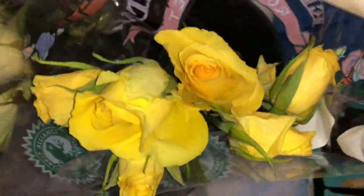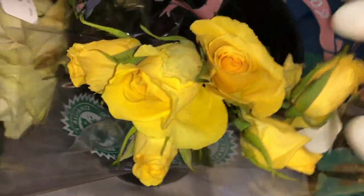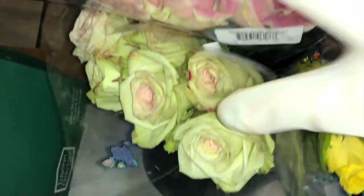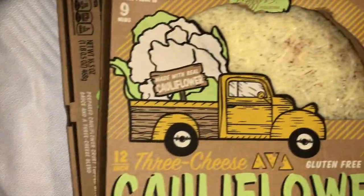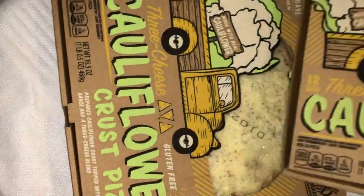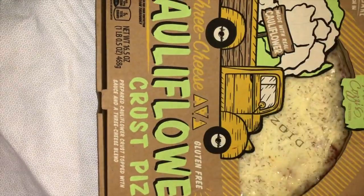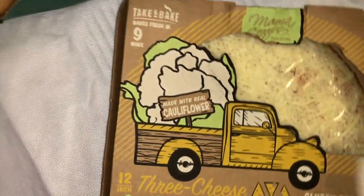Okay, so these are the roses that we found in the dumpster. Pink, and then light green and yellow, and then three boxes of cauliflower pizza. The other one my husband cooked it already. Yeah, they already ate it.